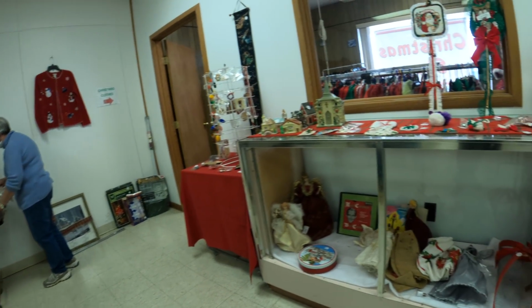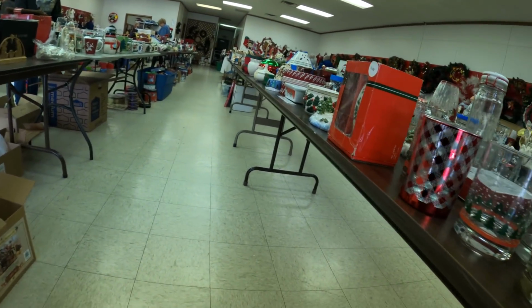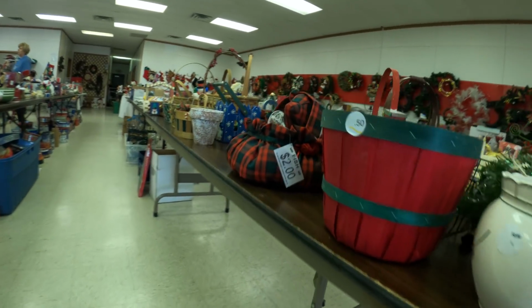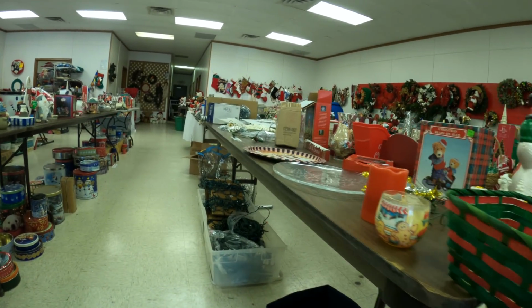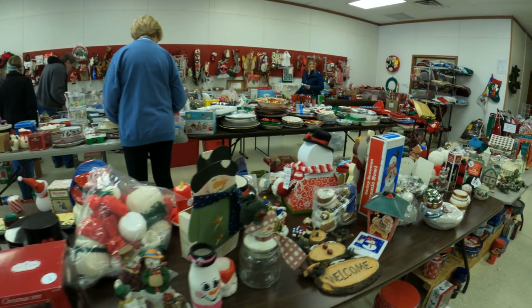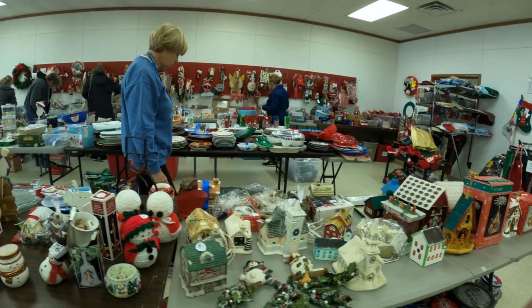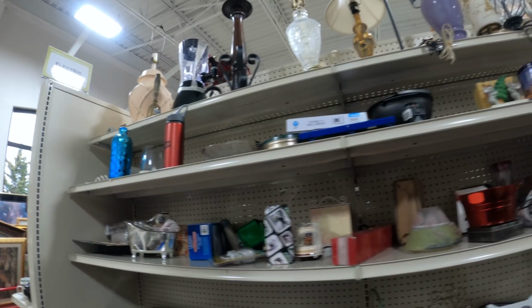However, unfortunately for me today, I didn't find anything good in here that I really wanted to pick up. A lot of people picked through this. There's not many people in there today, but when they first opened, it was just packed person to person, and anything like the blow molds or Department 56 stuff just disappears. So let me know if you've seen any. There's some villages there. Nothing great though.